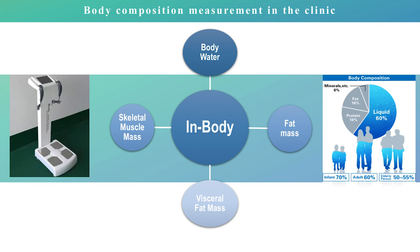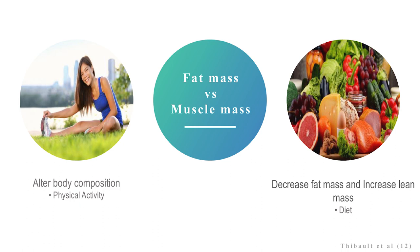Fat mass and muscle mass can be altered by physical activity, and as well, we can decrease fat by diet. However, we can make those changes in body composition, but the BMI sometimes doesn't change. Again, it's another reason why we shouldn't be utilizing BMI to look at body composition.